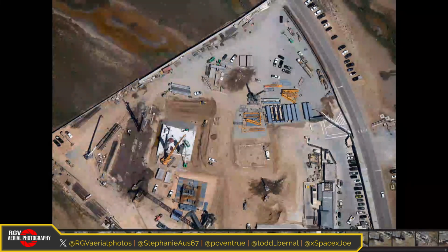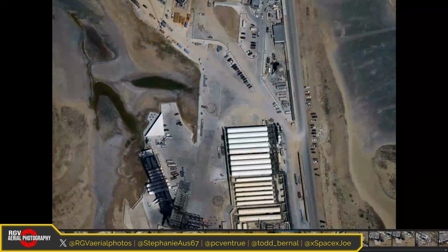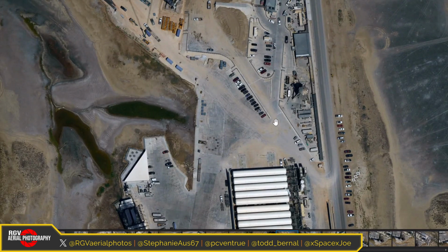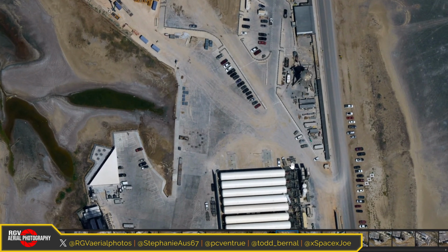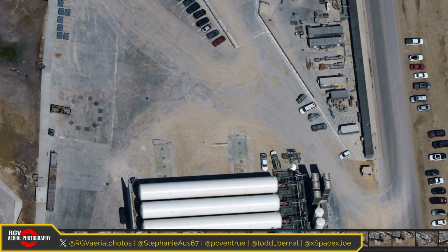Yeah, I would definitely agree with that. And I'm kind of expecting that in the future we may see a second tank farm. But for now, they're just trying to get this pad up as quickly as possible. And sharing the tank farm seems to be the best way to do that right now. I would agree with that.